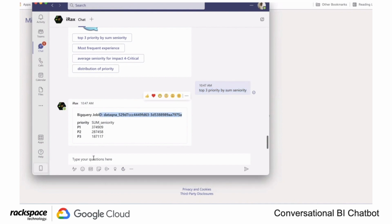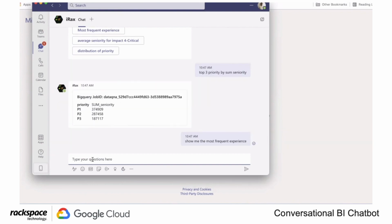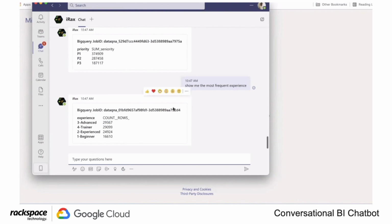I can also ask most experience. So again, it understood the question. This is done using the DataQnA feature of BigQuery, which understands the natural language and translates it into SQL.